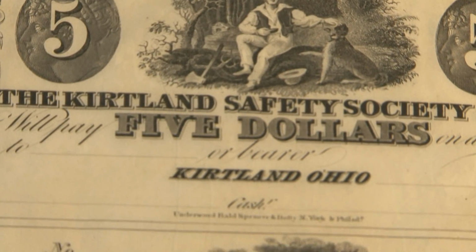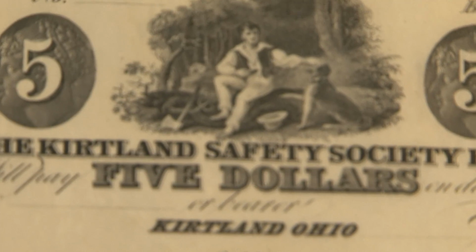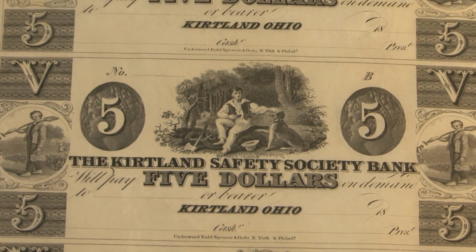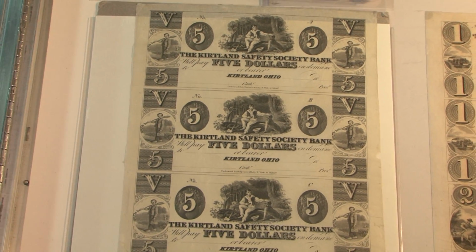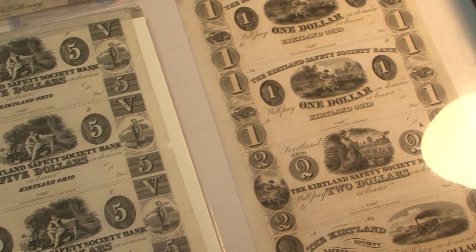Well, the highlights of this auction is, for the first time ever in history, we have 3 uncut sheets of Kirtland currency. Most of those are extremely rare, and they're traded private treaty and back room. This is going to set the market and is going to put these out on the auction block. And there's not only 1, but 2, but 3 of them, almost unique.